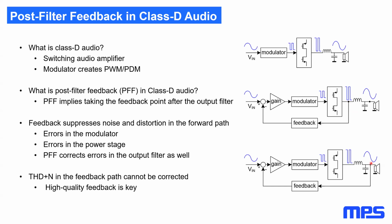Now, the primary reason to use feedback is to suppress noise and distortion in the forward path. The forward path being everything between the input node and the output node. So this includes errors in the modulator, errors in the power stage. But when we're taking the feedback point behind the output filter, we are correcting for errors in the output filter as well. It should be noted that when using such feedback, the total harmonic distortion and noise in the feedback path cannot be corrected. In short, high quality feedback is key. We can only make corrections for errors in the forward path, but not that in the feedback path.